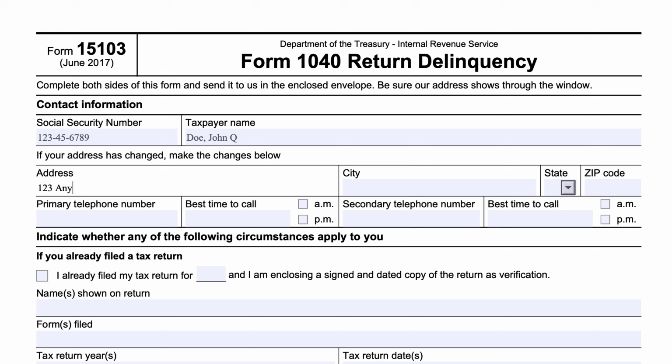So we're going to enter his address. And then we're going to list a phone number that the IRS can reach him if they have any questions. Generally speaking, the IRS tries to offer different ways to contact, specifically if you're trying to resolve a tax issue. So to the extent that you can complete your contact information, you should.